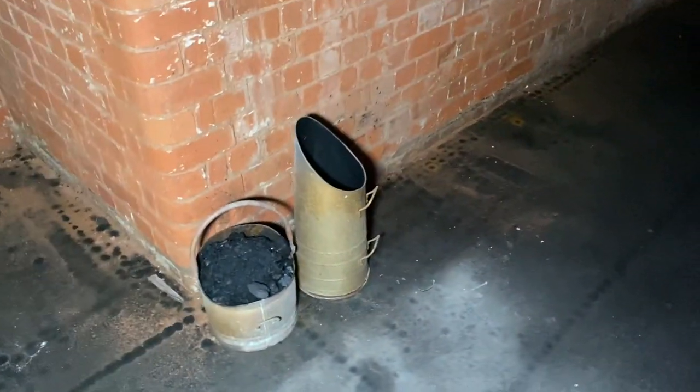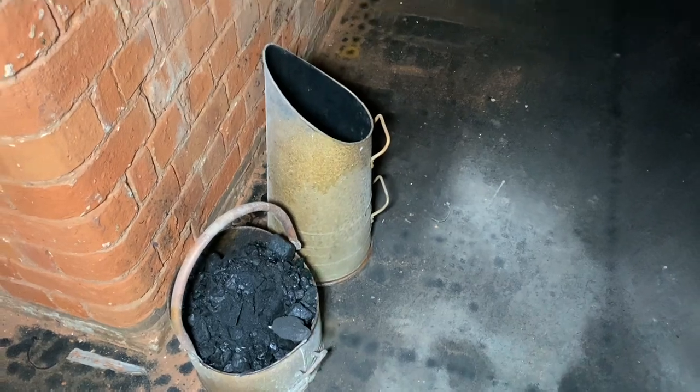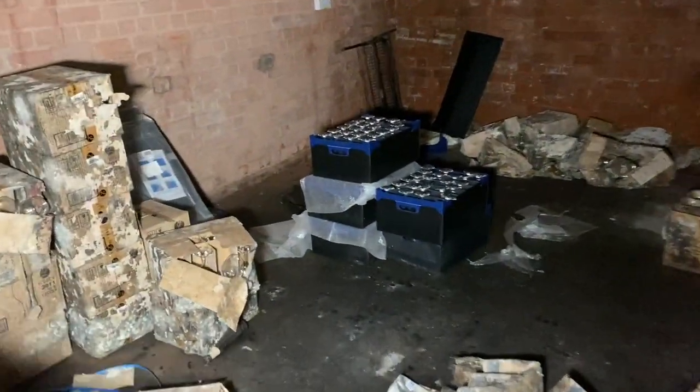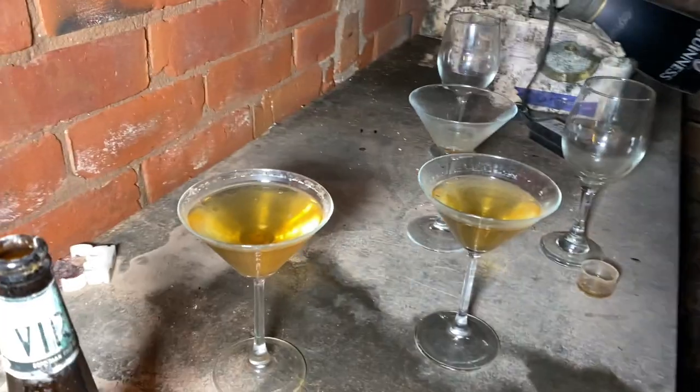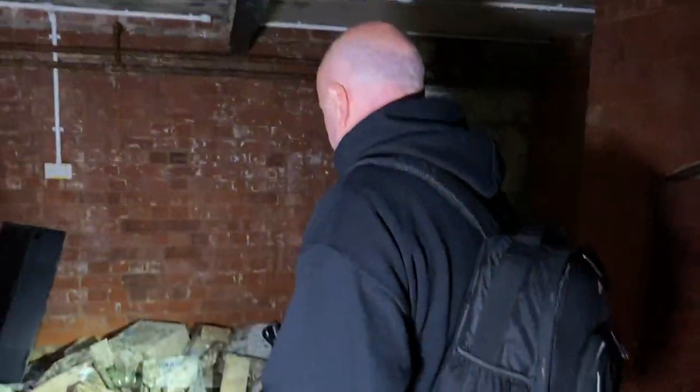Oh, look at the coal scuttle. Do like a good old coal scuttle. Little back scuttle. What have we got in here? Oh, all the glasses and pints of piss. Oh, it's a funny smell in here. Like TCP or something. I can't smell TCP. I can smell something medical.